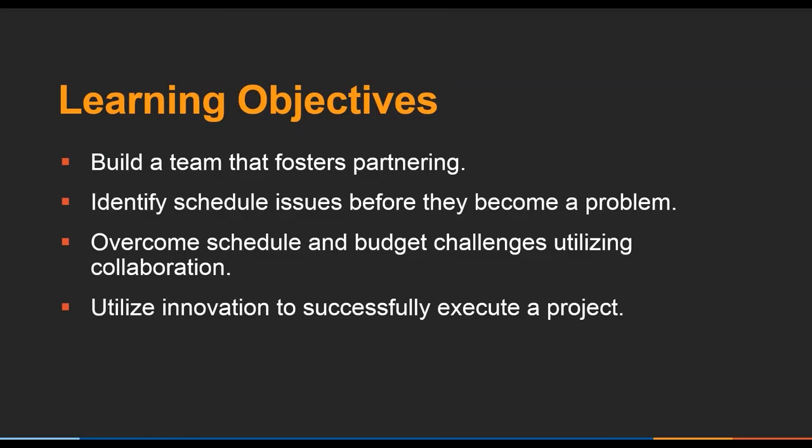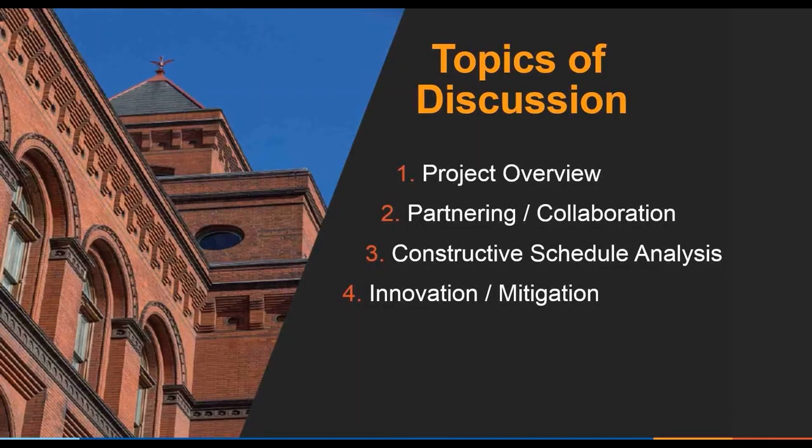Okay, learning objectives. First, building a team that fosters partnering. Also identifying schedule issues before they become a problem. Overcoming schedule and budget challenges, utilizing collaboration, and utilizing innovation to successfully complete a project.